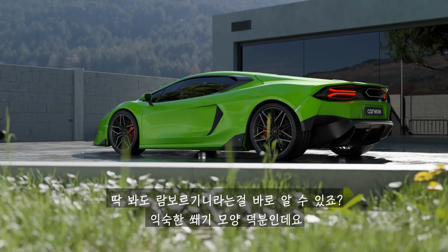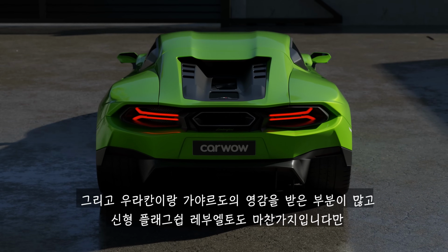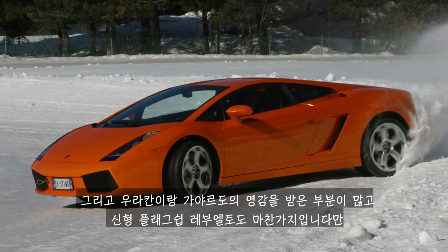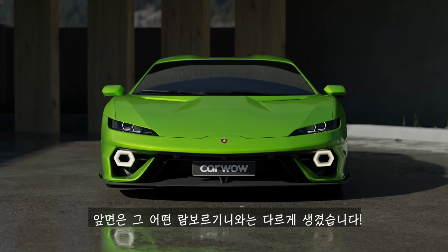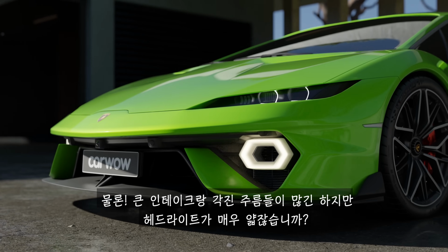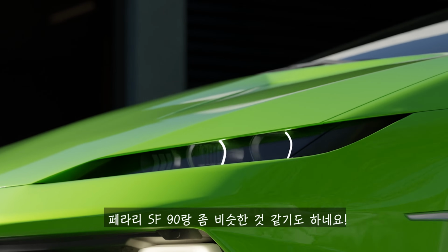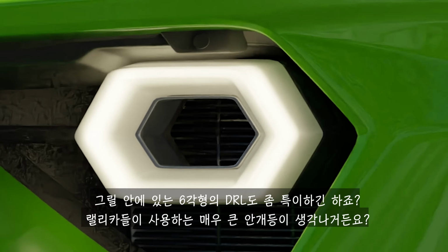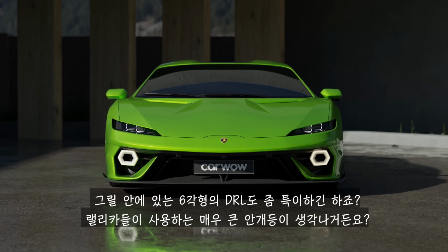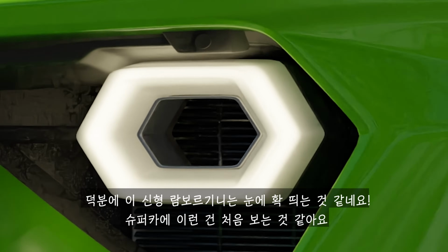You'll immediately recognise it as a Lamborghini, thanks to that iconic wedge shape. And there are plenty of bits inspired by the Huracan and Gallardo, as well as the brand new Revuelto flagship. But the front end is very different from any recent Lambo. Sure, it's still covered in massive intakes and loads of angular creases, but the headlights are very thin, almost like those on a Ferrari SF90. The hexagonal daytime running lights inside the grille are also really unusual. They remind me of giant rally fog lamps, and they really help make the new Lambo stand out. I've never seen anything like these on a supercar before.